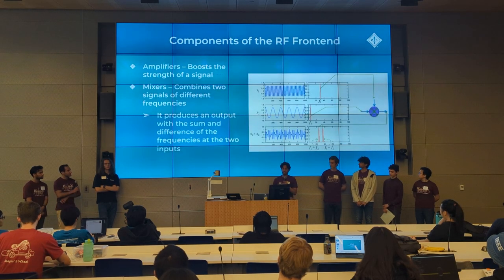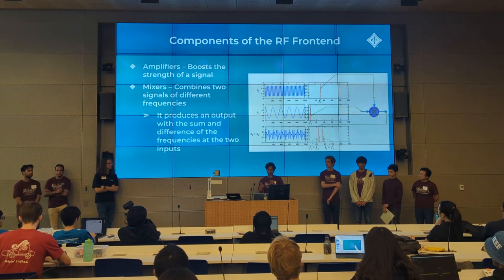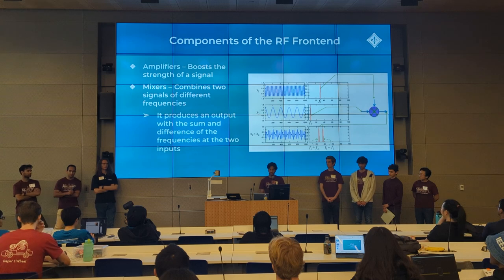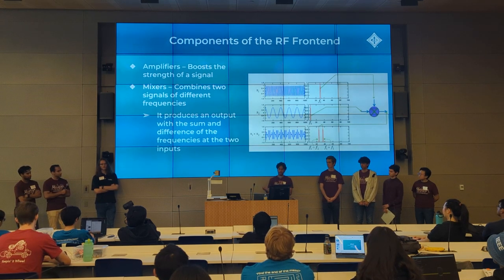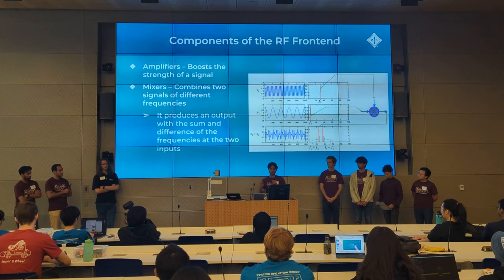But we need some components in order to be able to do this. So the first component are our amplifiers that help boost the strength of our signal. Very useful on the transmitter side. We need to actually get a strong enough signal to propagate through air and be able to receive on the receiver side. We also have mixers, which, from the previous diagram we saw, we have two stages of. And what they do is they combine frequencies with a sum and difference.